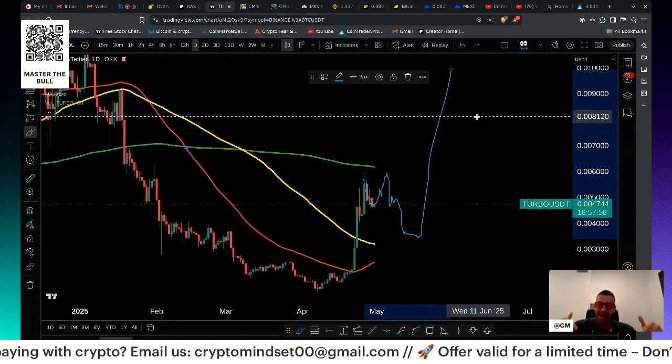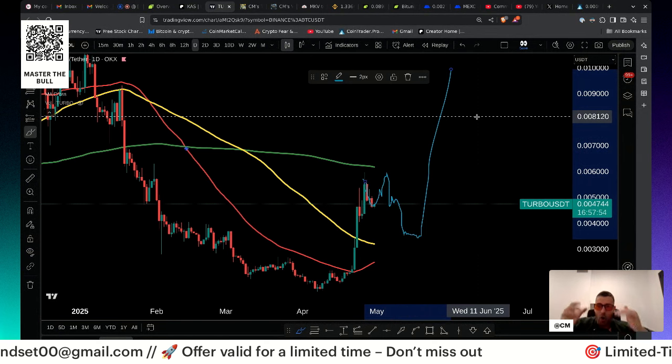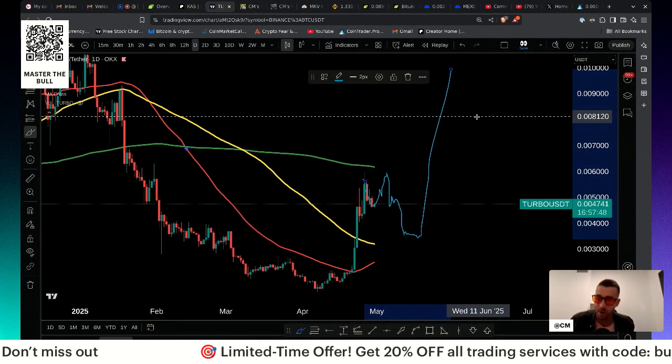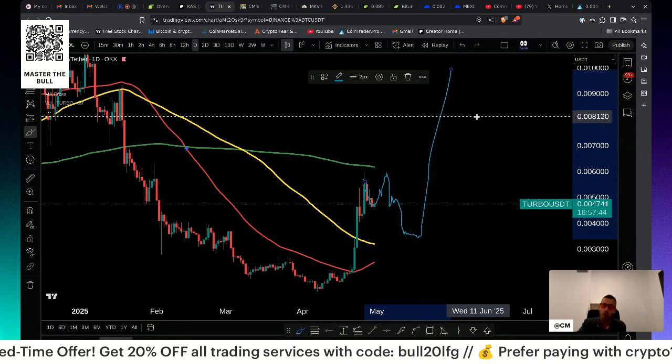We are all eyes on Turbo. Again, we have like 5 names that we are watching like hawks. These are the market leaders, the biggest bangers of the last run. These are red hots on our radar, and we are searching for entries for these coins for our members.